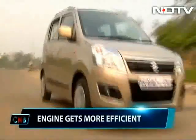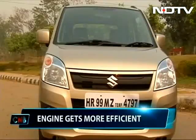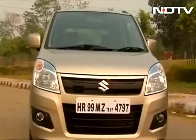But the WagonR is still very much a basic hatch and not in the same league as the Polos or even the Figos.